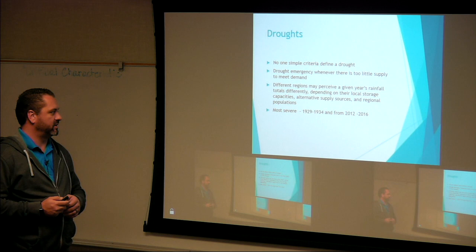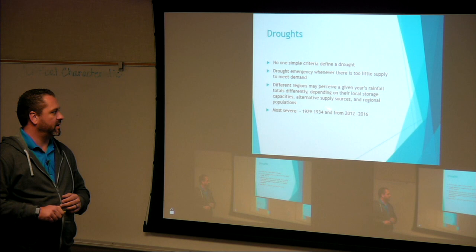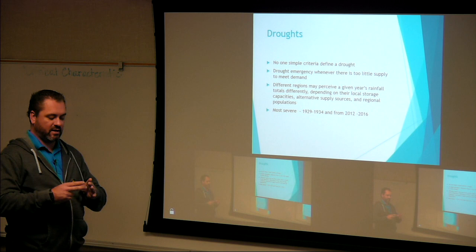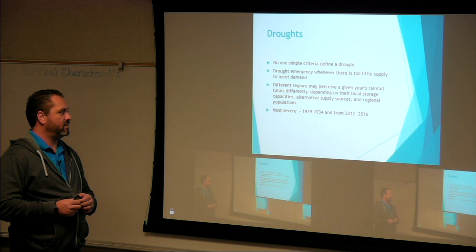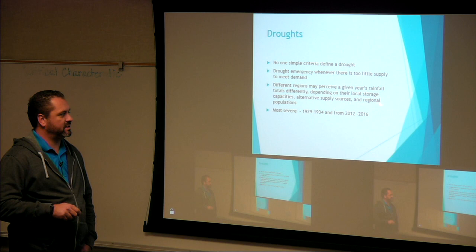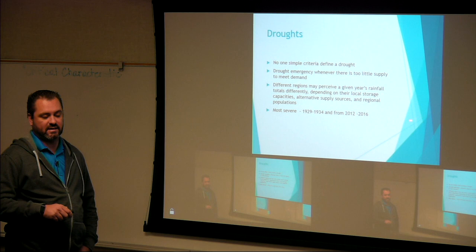The most severe droughts that they have on history was between 1929 and 1934. They got those from tree rings. So if you guys read the first chapter, you guys will see that they chiseled out tree rings and did basically the growth of a tree is based on the tree ring. And they were able to see how much it grew between those dates. And they were able to say that, wow, there's a really bad drought because a tree is not going to grow if it doesn't have enough water. And from 2012 to 2016, I'm going to say in the future they're going to classify 2012 to 2017-18 as all one drought.